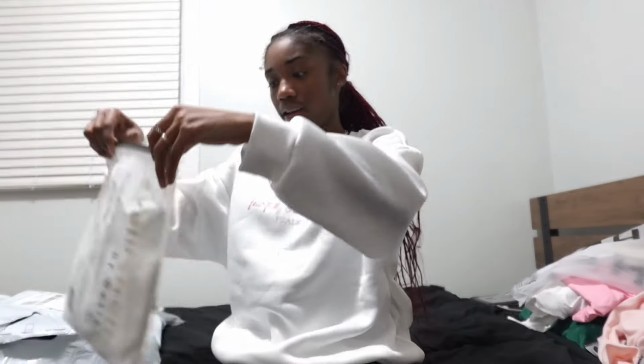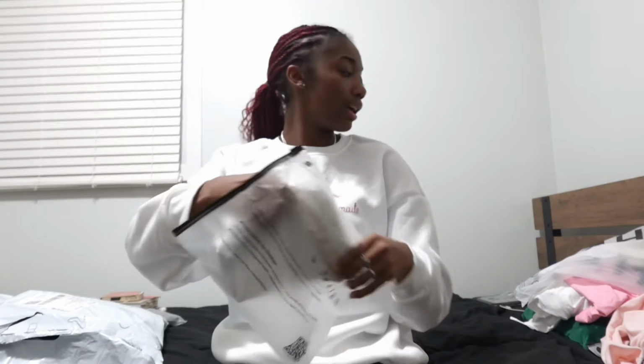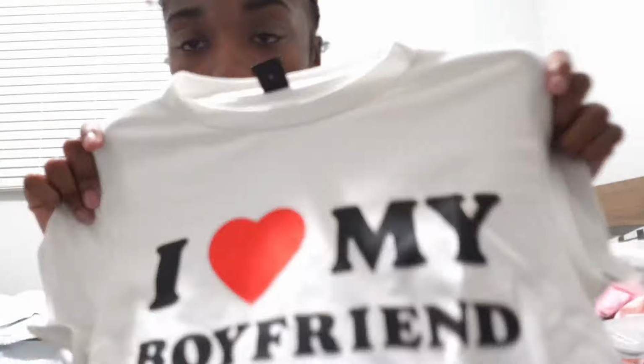Okay. Next thing I got is a shirt. The only shirt I got, like a crop top. Love my boyfriend, period. So we're gonna try it on. Okay, so yeah, I think I got this in an extra small for reference. This is a shirt. Nothing too special. Very cute. We still got a lot more things in here.